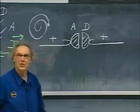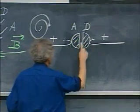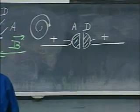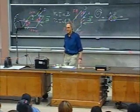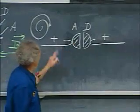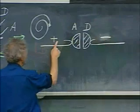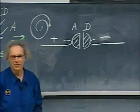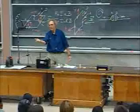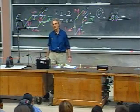But there's something else which is very clever about this design. If the gap between A and D is an insulator, then what's going to happen when this rotates 180 degrees? A, which now is on the positive side of the battery, this is negative of course, A is now on the positive side of the battery. If you rotate 180 degrees, A will be on the negative side of the battery. So now every rotation, the current will all by itself change direction, and we call that a commutator.